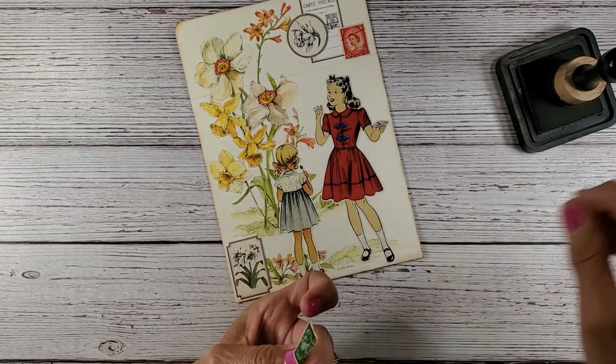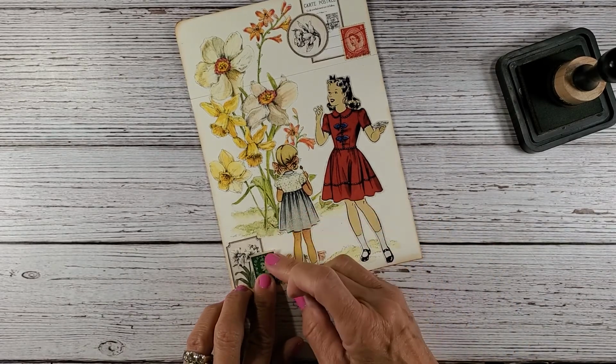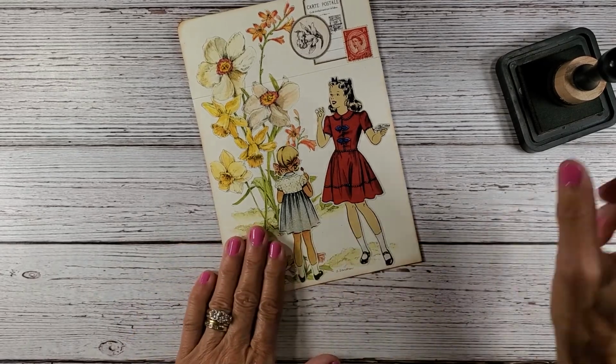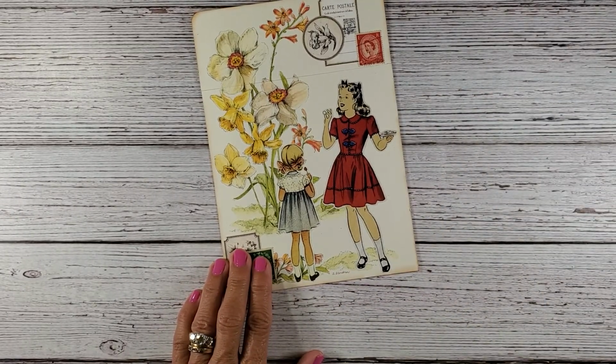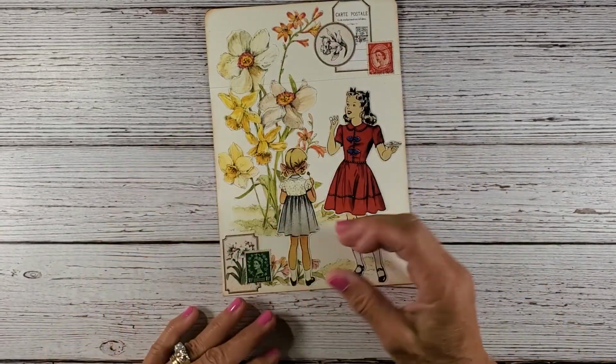I'm trying to put things in my yo-yo journal that are just little things and items, colorful, that I really like. When I get Liz's yo-yo journal, then I'll do more of my area here.